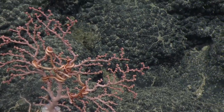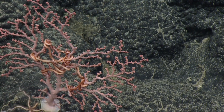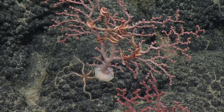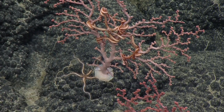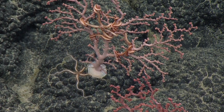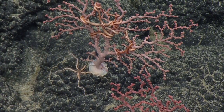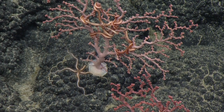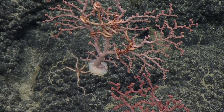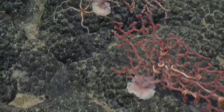Little brittle star. We see three different kinds of ophiuroids, one at the base, one at the coral, and one in the background. These again look like the Hemicorallium that we collected. We can continue moving if everybody else is okay with it. Roger.